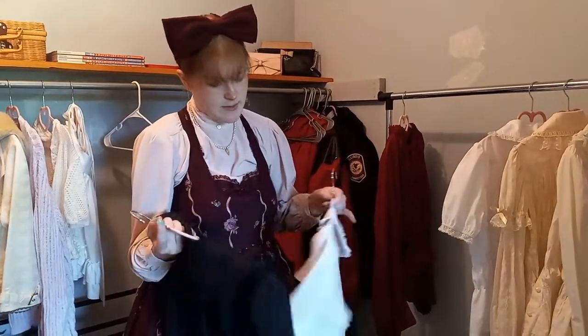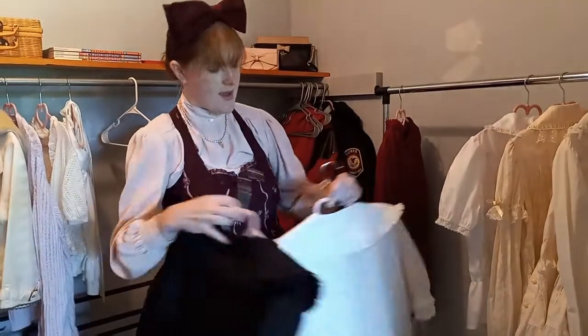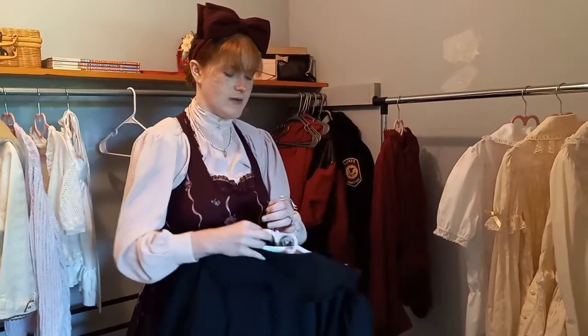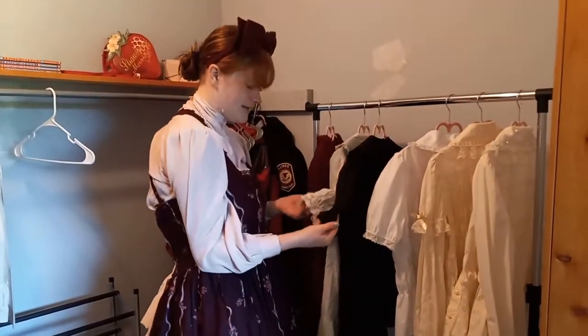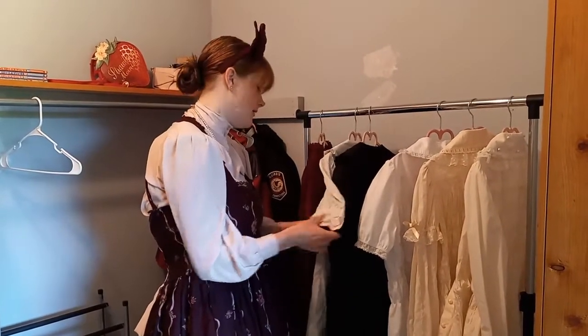And I knew that I was going to need something with the Peter Pan collar because I had a lot of dresses that incorporate that really well. And I'm still so glad that I ordered these. They fit me wonderfully and they're comfortable, and it's really versatile because I can throw these under just about anything and they work with a lot.